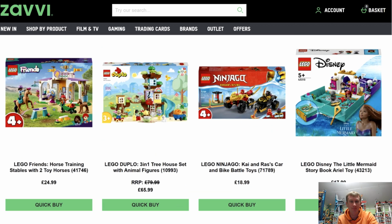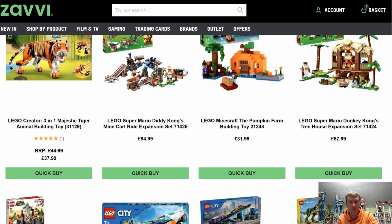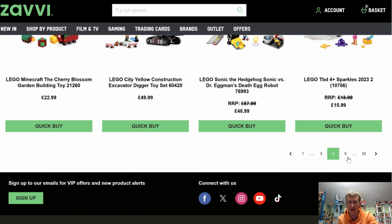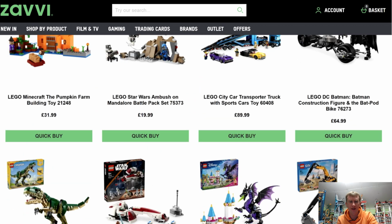Ninjago, we haven't even seen any of them. They're full price. Are we? No. I was about to say, have we hit the full price stuff? It looks like we're starting to. There's a couple of the Explorer stuff in a sale just there, but let's be honest, 4 pages of that kind of thing at the prices that you're saving money on is fantastic.